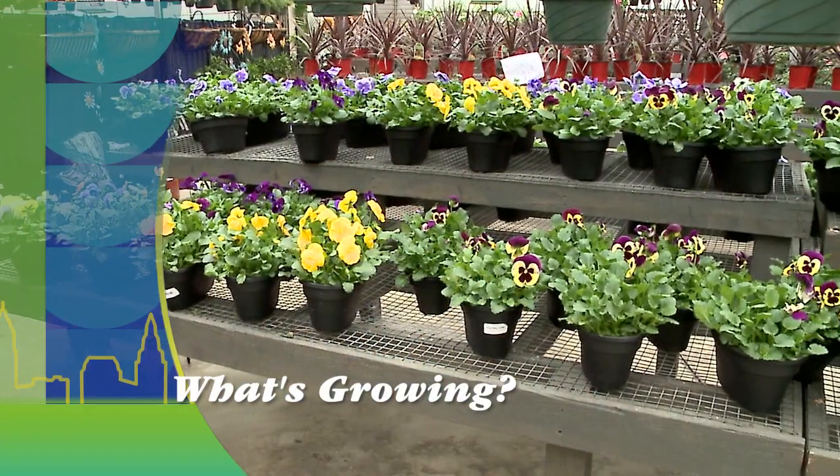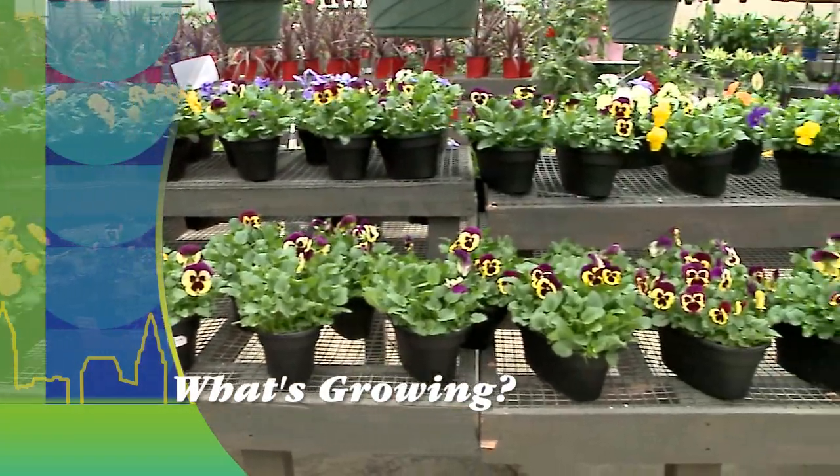Crooked River Flowers is one of the several businesses to open in the past couple of years in Manaway, making it a great place for a day trip. Okay, still to come, folks, blossoming in Burton. What's growing at a local garden center?